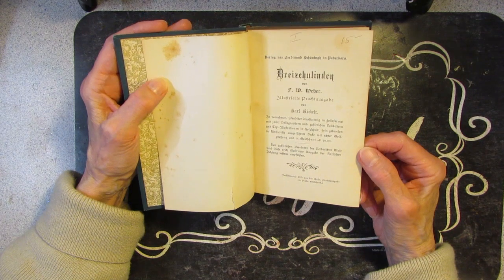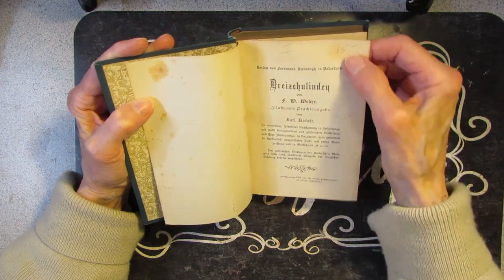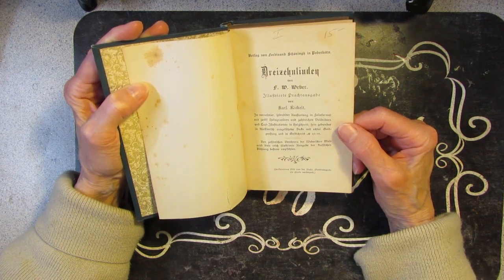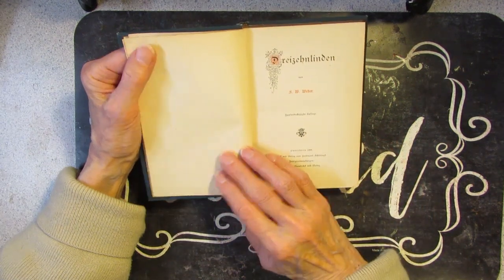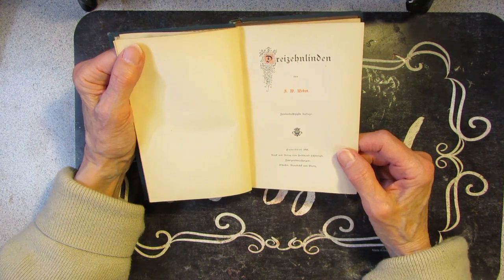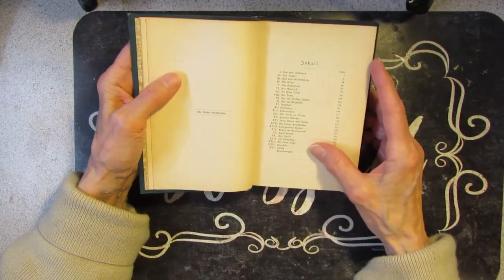And this is from, I don't know when, I don't see a date. It's $15. I have no idea what it's about. I don't speak German. Looking for a date, 1898. Wow. I didn't know it was that old. Wow, this is in good shape for 1898. I should look this up and see what this is.